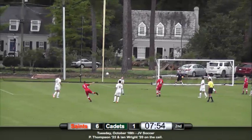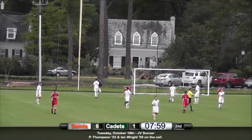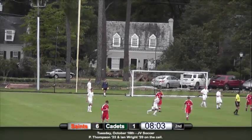Will Stevens, time and space here. He's going to kick it. Excuse me, that's John Collier. Sorry. Subs here for Benedictine.